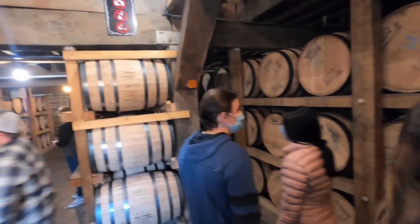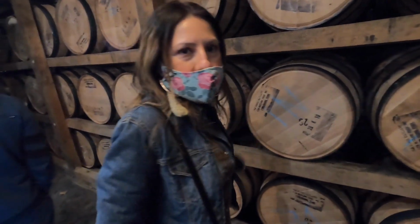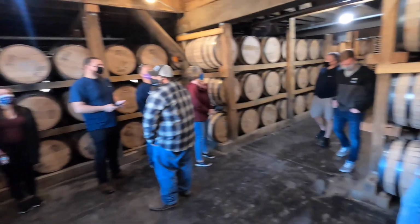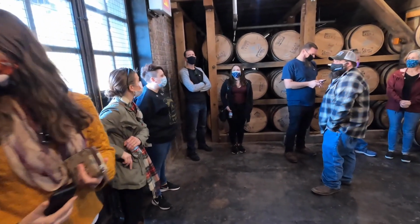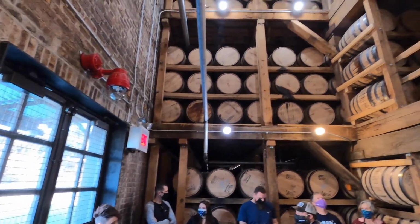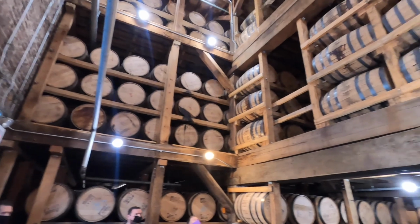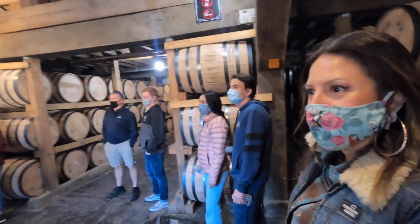Is the real whiskey in here? Oh yeah, I could smell it. It smells delicious. Okay, so this barrel house was built in 1938. It's one of the oldest and the smallest warehouses that we have. Let's say we all worked in warehousing. Or let's say all the guys work in warehousing. That sounds more logical. And you guys come in here and you put a barrel in its spot.